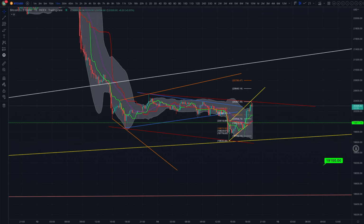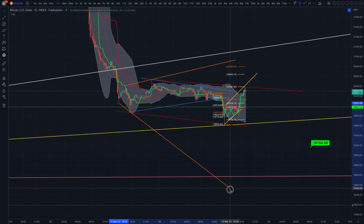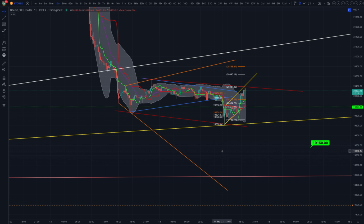So let me shrink this a little bit so you can get an idea for what this orange wedge looks like. I mean, it's so broad that it's almost useless. But then we broke into the blue. So 1, 2, 3, 4. We did test and out. And then we broke into the yellow, which is 1, 2, 3, 4. And it looks like we're going to come down, probably set a new point below the yellow line. So actually break down out of the wedge.